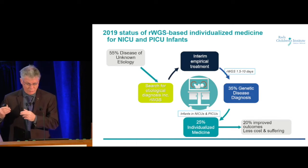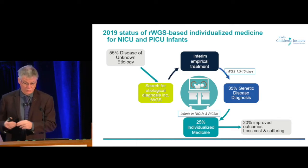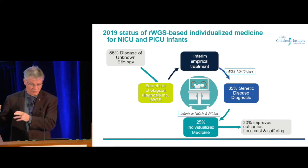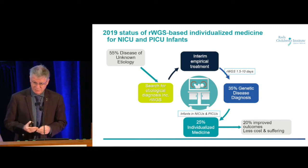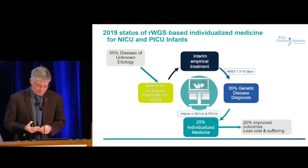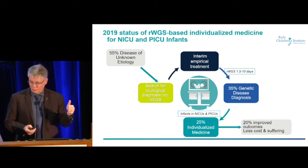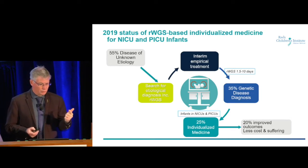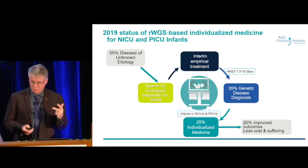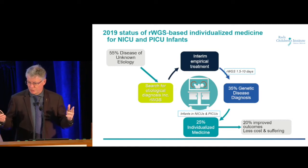and furthermore that we will give a genetic diagnosis in about a third. That means in 2/3 we rule out, by and large, a genetic disease. That is phenomenally useful in terms of implementing genomic medicine. About 25% will receive that, and 20% will have an improvement in outcome. So very simple numbers to remember. 1 in 3 get a diagnosis, 1 in 4 receive individualized therapy, 1 in 5 have an improvement in outcome. So that's great, the job's done, right?